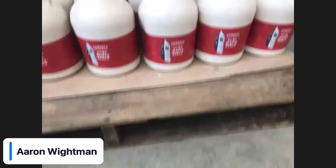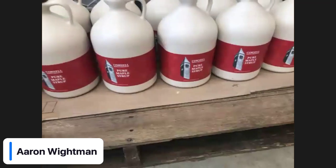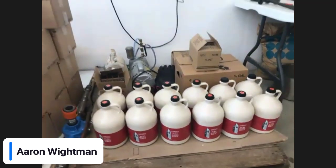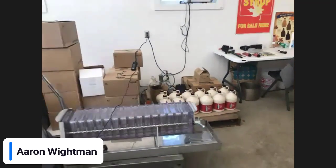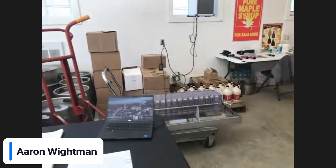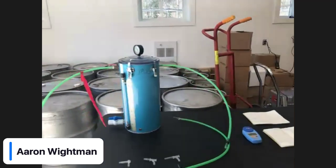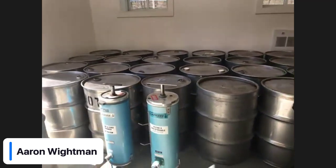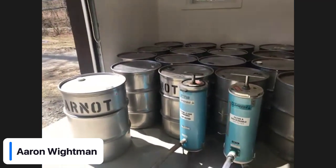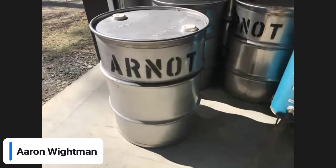The other possibility is if we cooked it too long in here, we could actually burn it. And if we burn syrup in our evaporator, it would actually ruin the evaporator. It would ruin some of the pans, and it's expensive to fix that. Some of those pans cost thousands of dollars. So we're very careful not to overcook the syrup. But if we overcook it just a little bit, we can always just add some water back in, and it's perfectly fine.